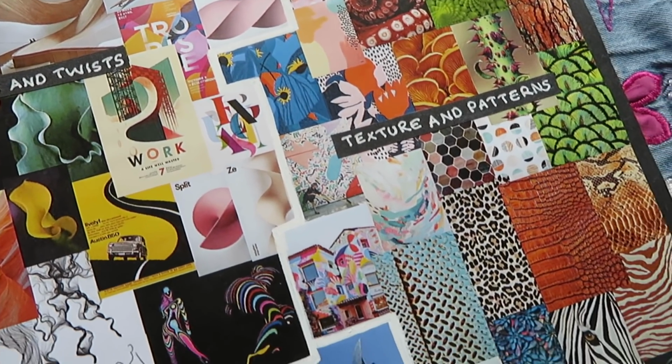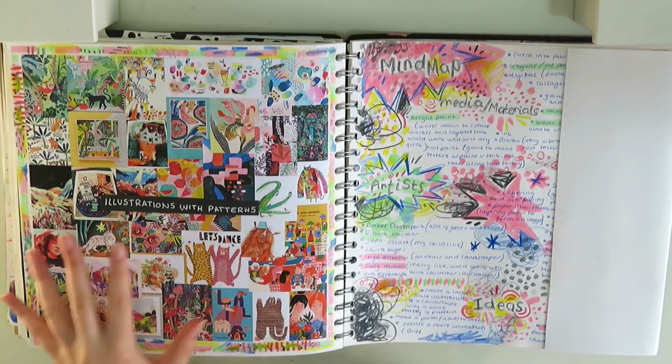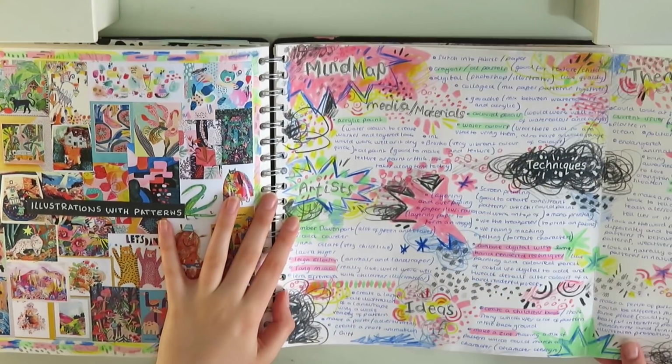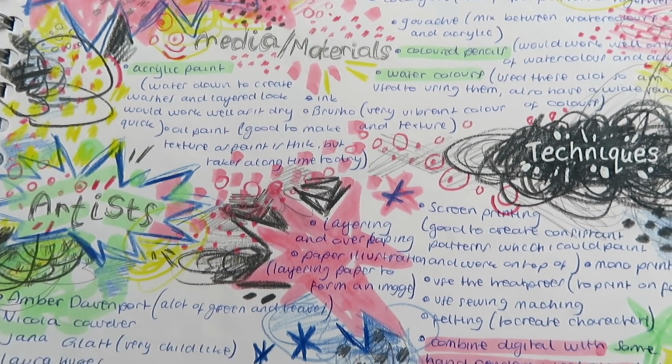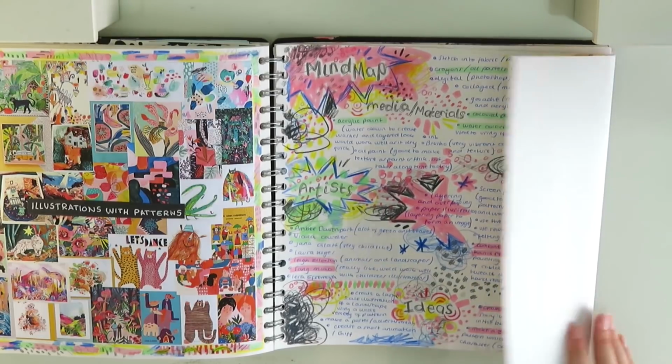My idea was to create an illustration which included texture and pattern. So a little mind map about that. A big mess of a mind map here. Wow, I had a lot of fun doing this, didn't I? Tons of ideas of things I could do with illustrations, with patterns.